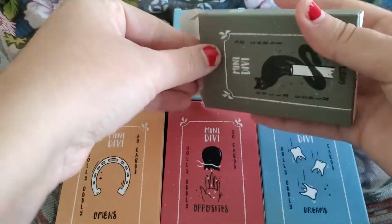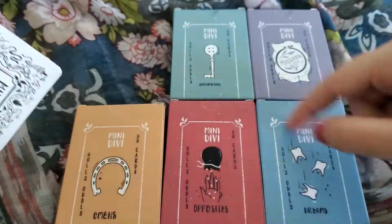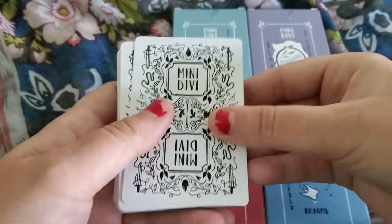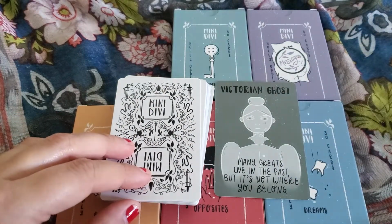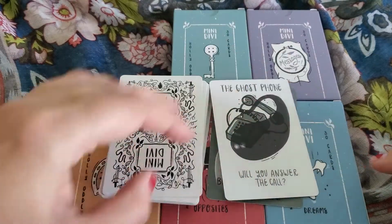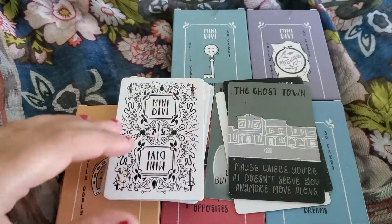And what I love about this deck also, because I have small hands, is that these are bridge size. So all the backs, no matter which of these decks it is, have this backing, so it shows it's in the same collection. And each deck is a little different. I'll show you guys ghosts, like Victorian Ghost, right? It has the messages on there. It has a title name. Ghost Phone, Child Ghost, Ghost Town.